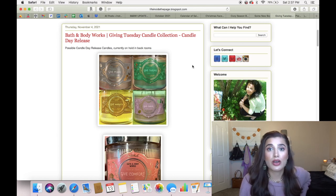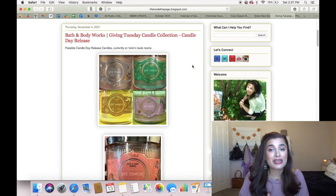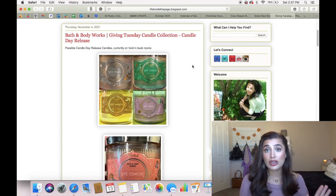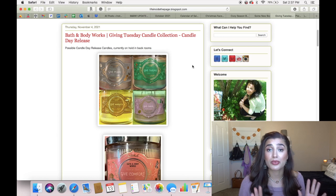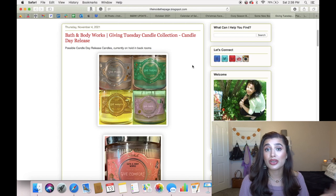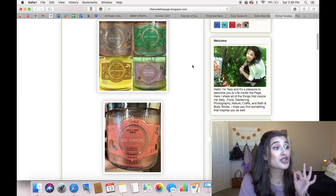Buy just like a generic whatever one that is also $25.50, and then go in the next day or the day after Candle Day, that week after, and you can exchange your candle for these new ones. So that's just like a little tip. Exchanging is not against any policy. Bath & Body Works has a really great exchange policy. Just keep your receipt with you and bring those candles in. You can exchange them for these new ones if you don't see them on Candle Day. But this collection looks really good to me.